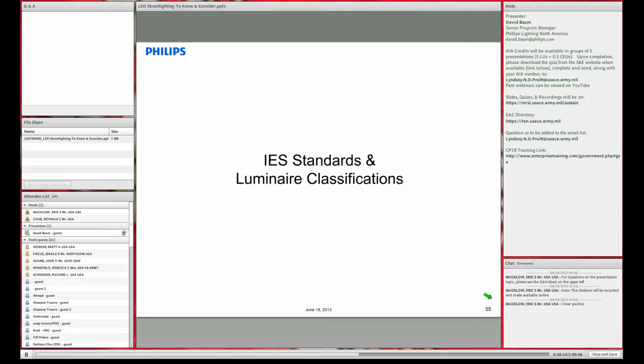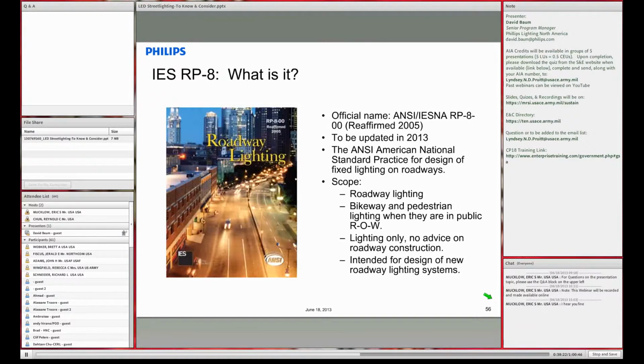Okay. So lastly, before we wrap it up here with final questions, I just want to cover a little bit about IES standards and luminaire classifications. The primary standard that we use today is the IES RP8. The current version that we're using was originally developed in the year 2000, so it's about 13 years old.